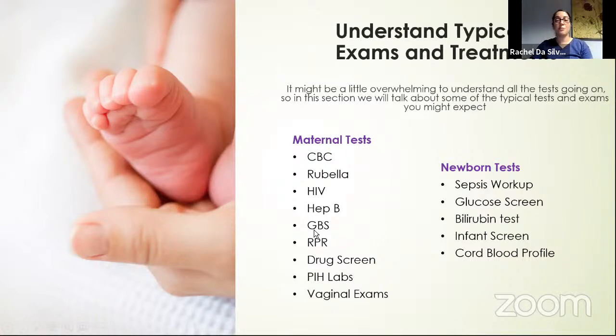Especially because, for example, the hepatitis B, if we don't have your results and we have to do it, and let's say we don't get those results before you deliver, what ends up happening is the baby might have to get a hepatitis B immunoglobulin, which is pretty expensive. So keep that in mind.